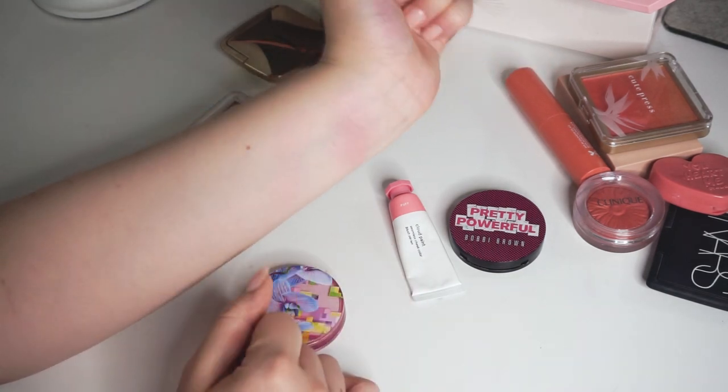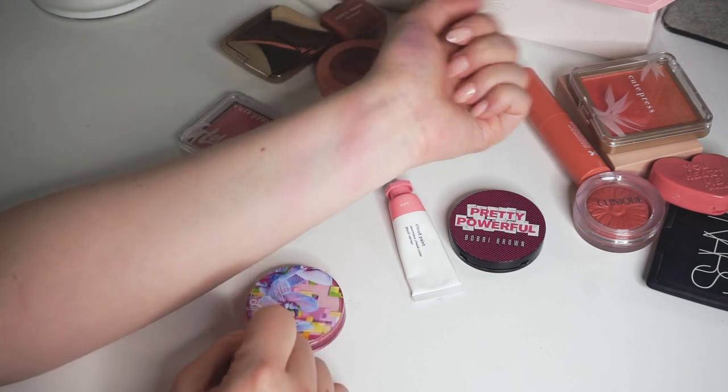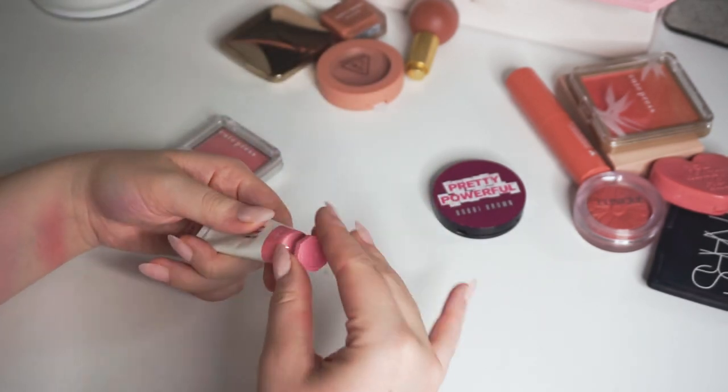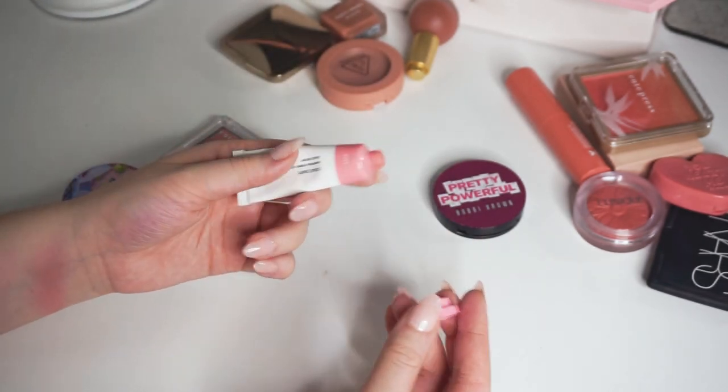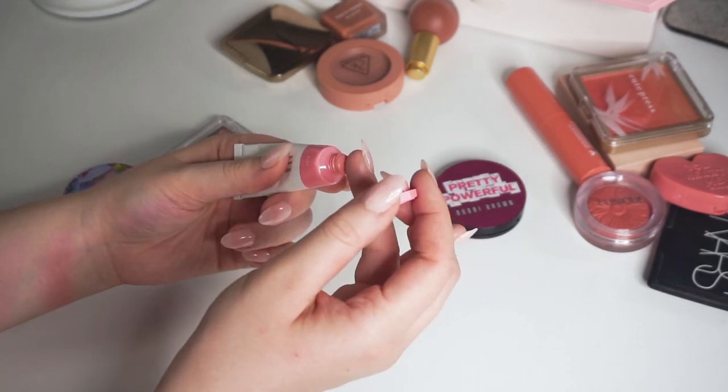But yeah, so I really, really like this color and I've been using it quite a lot actually. I'm gonna keep that too. This is the Glossier Cloud Paint in the shade Puff. I'm just gonna take a tiny bit.